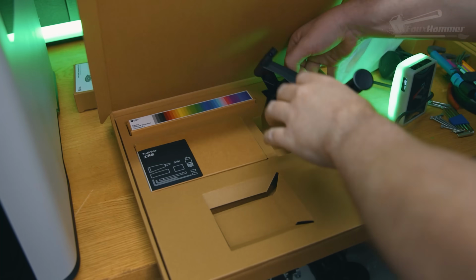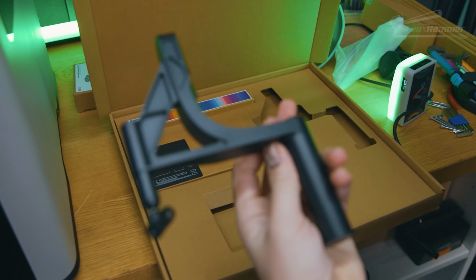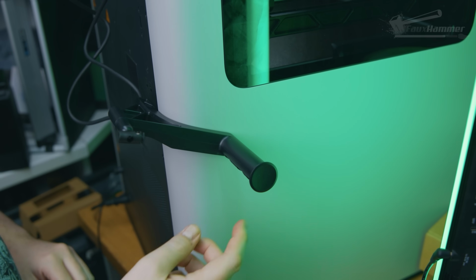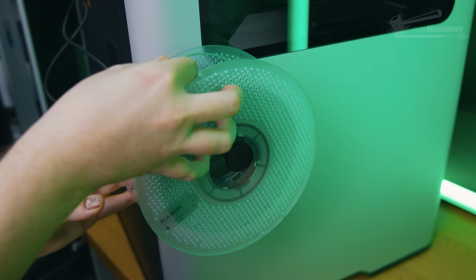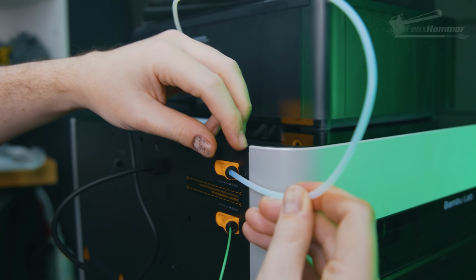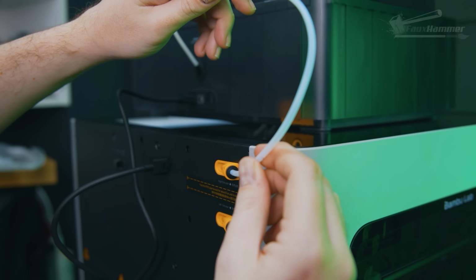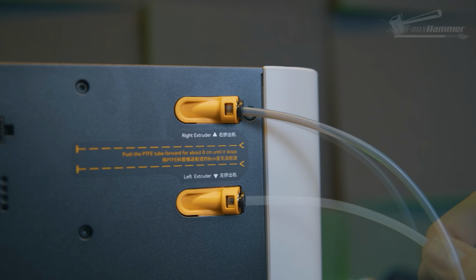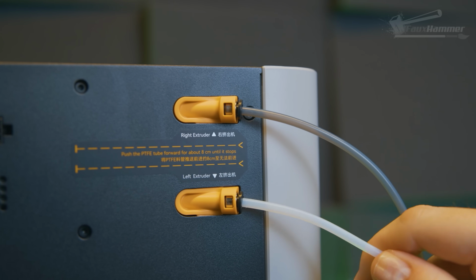Anyway, I tried my printer first by using the external spool holder, which I'm happy to see just press fits onto the back without screws, and it leaves both the reel and PTFE tube easily accessible from the left hand side. I also attached the new AMS2 to the other nozzle, but then I moved on to attach my old original AMS to the other nozzle, giving me 8 colours across 2 nozzles.